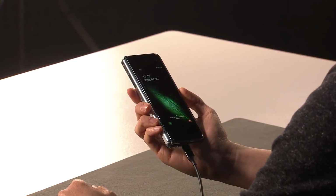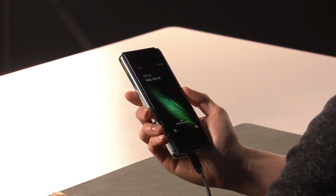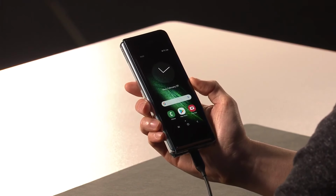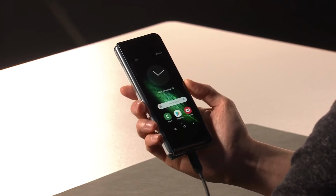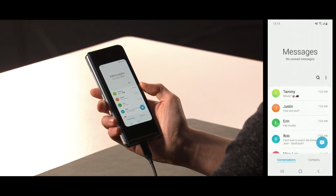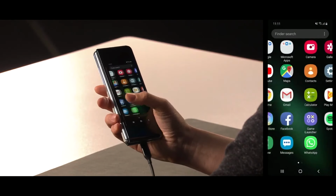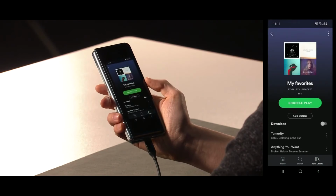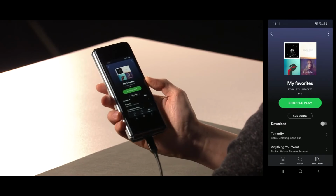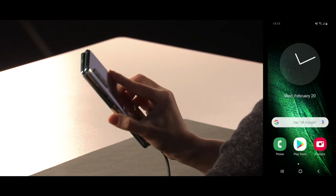As you can see, it fits perfectly in my hand. First, let's unlock it. All I have to do is place my thumb on the side, and I'm ready to go. Wow. It's really quick. We have all the usual suspects here. Here are my messages. Here's my email. And my playlist on Spotify. Pretty much everything that I already do on my phone. Exactly. I find it especially useful folded when I'm on the go.